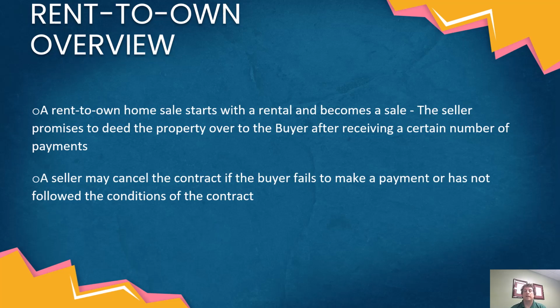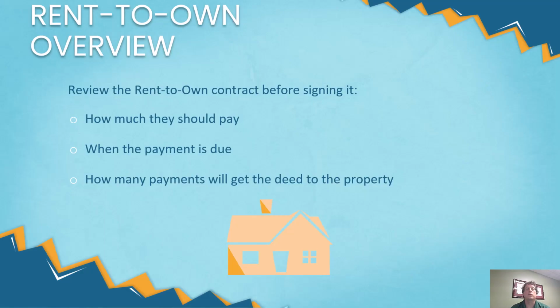The important thing to know is that they usually have what they call a forfeiture clause in there, which is why they say, well, the seller could cancel the contract if the buyer doesn't make all the payments or breaches the contract. So make sure you review the contract before signing it. Make sure you really look at it, read it, and try to understand what it's actually saying. How much should you pay? When's the payment due? How many payments will get the deed to the property?